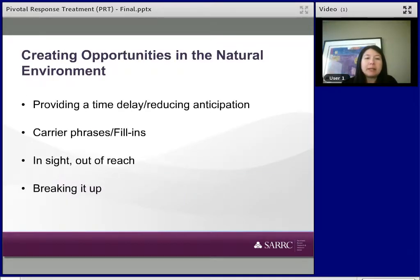And last but not least, creating opportunities in the natural environment. This is going to, again, embed that generalization component into our teaching. There are language opportunities everywhere we go, not just in a therapy session. Actually, we want PRT to look as natural as possible. If it looks like a therapy session, probably we're missing some components. We really want parents to implement this in their natural day.